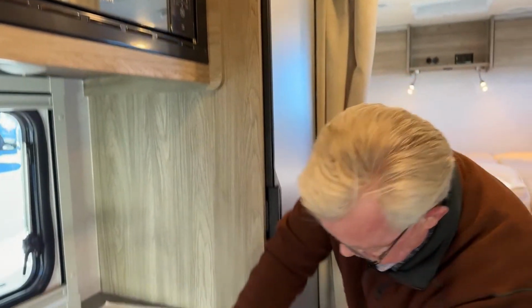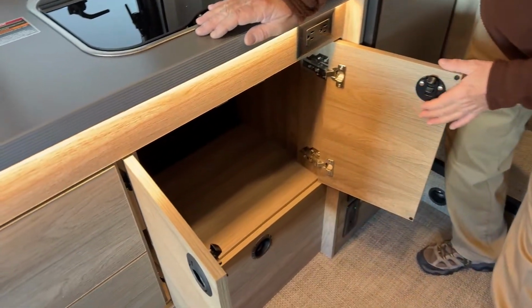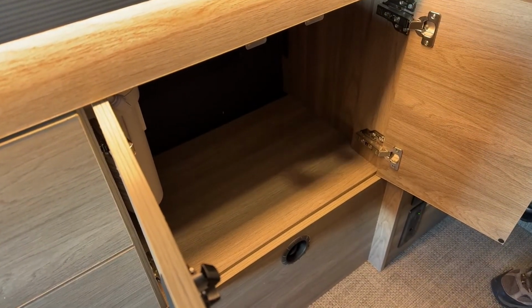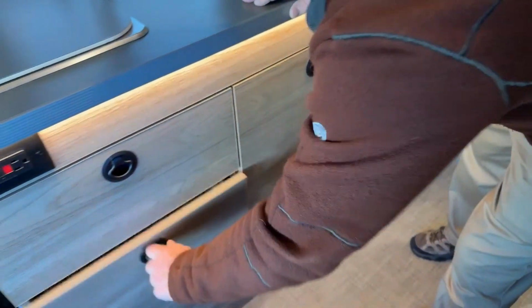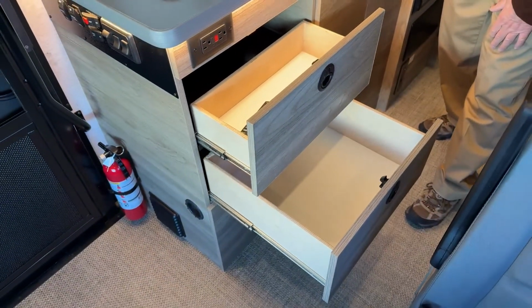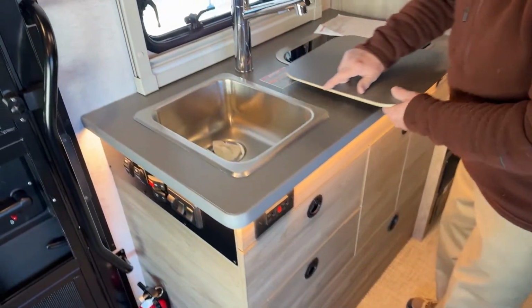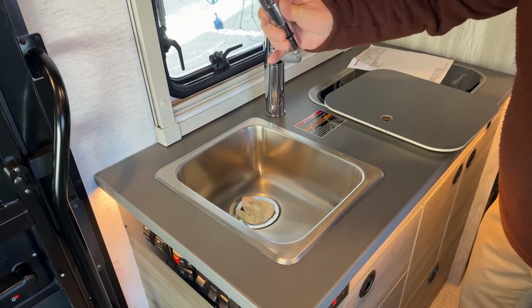Then over here in our kitchen area, let's take a look at the storage first. You have a good room under your sink. You can see you've got your water filter right there. Now this isn't a whole house filter. This is primarily just for your drinking water. A couple of pull-out drawers there. We have a nice stainless steel sink with the residential style sprayer here.